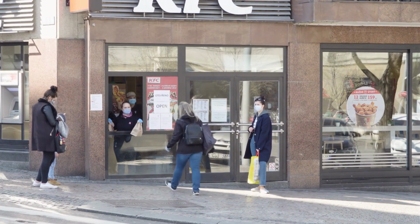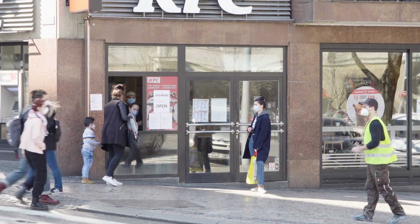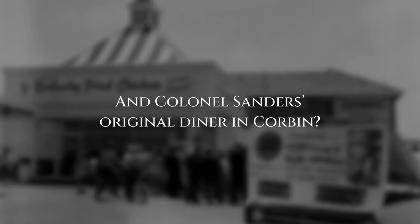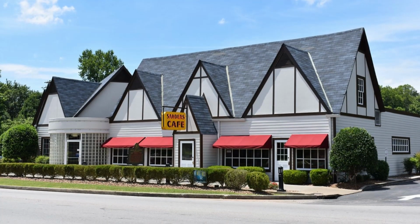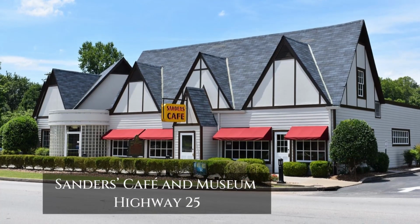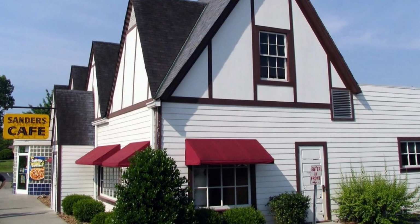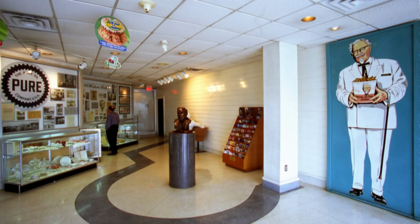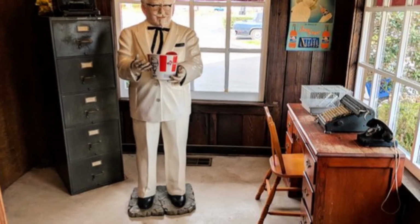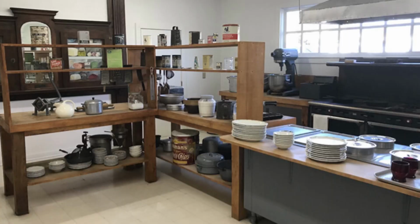Today, KFC is still a giant in the fast food market, and the original recipe from all those years ago remains in use. And Colonel Sanders' original diner in Corbin? That has since been renovated and restored, and is now open as the Sanders Cafe and Museum on Highway 25. It looks exactly how it looked in the 1940s, and features many exhibits of the Colonel's artifacts and memorabilia from those precious early days of KFC. Visitors can also tour the office of Colonel Sanders and see the kitchen where he formulated the secret KFC recipe as they enjoy their meals.